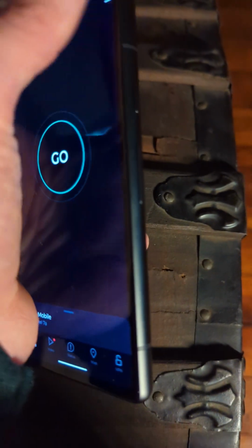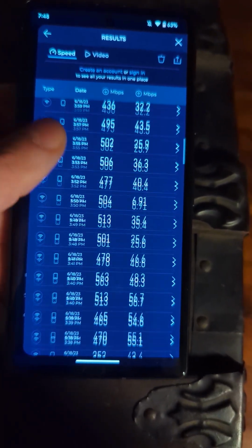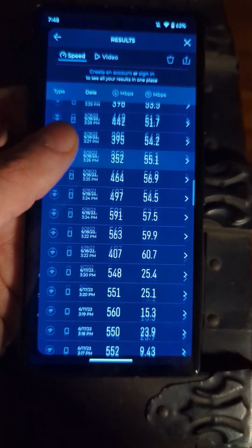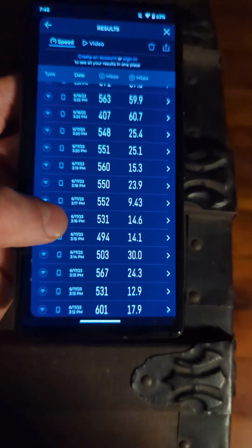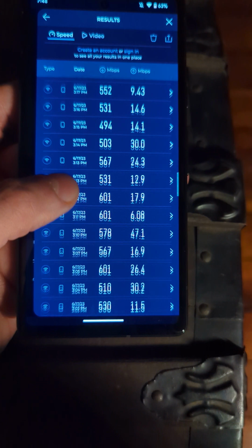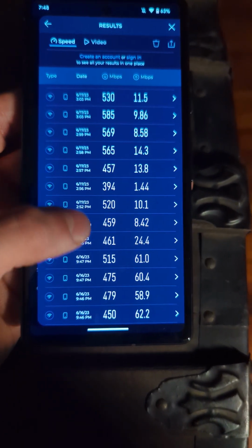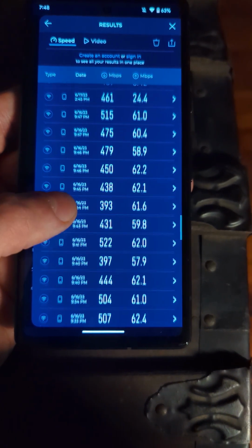I can actually show you guys some of the other speed tests that I took here on Saturday and Sunday. As you can see here, 563, 513, 470, 352, 360. 563, 591, 497. Most of these are pretty consistent now. Some of these are actually from that one Sunday, I believe, 601, 601, 601. A couple of threes in there, 394. But as you can see, it's pretty consistent. 393, 397, 444, 431, 504.